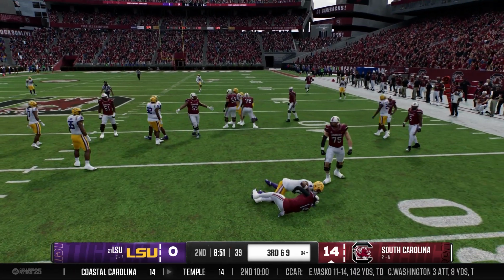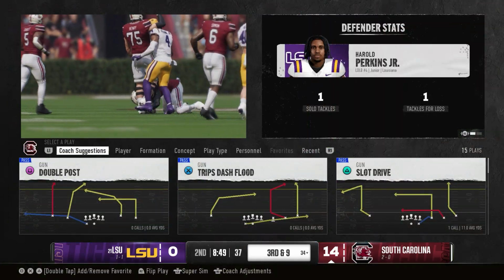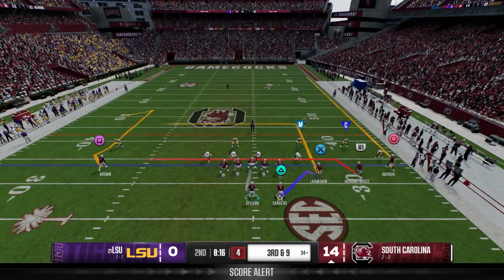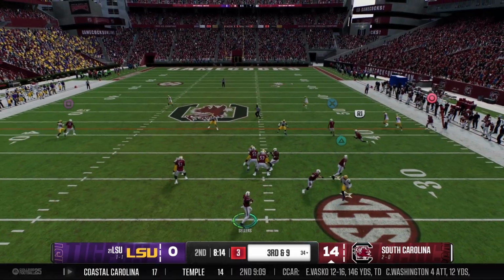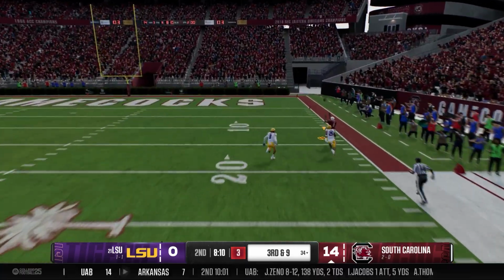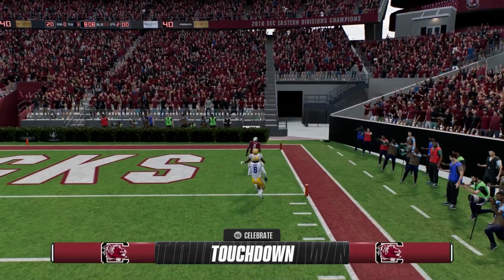Second and 5. Brown can't get going. They stuffed the former Chanticleer on the touch pass. Now it's third and 9 for the Gamecocks. Sellers changes some things up. He sees a matchup he likes. He's going to let it fly. Harbor again's got a step, and it's right in the bucket.